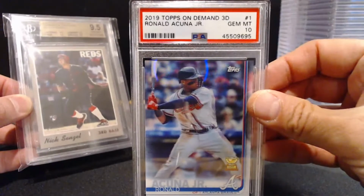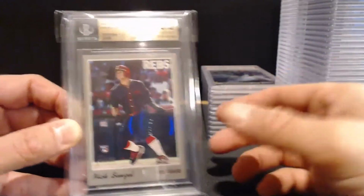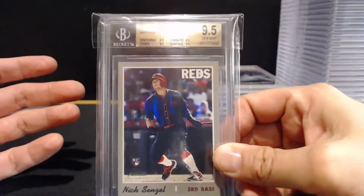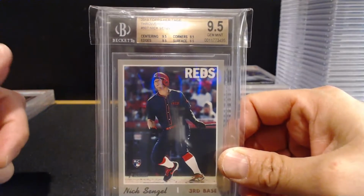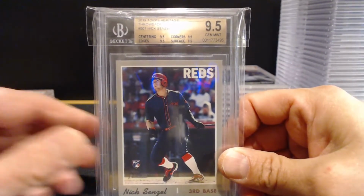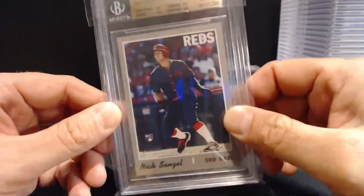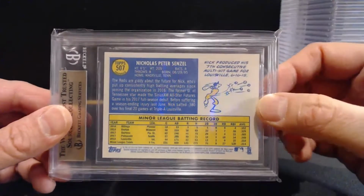Whereas on the PSAs, since I'm doing the bulk sub, they're $12. I got the BGS, I think that was a 10-day or 20-day, and I had them back within 30 days start to finish from when I sent them. So that was nice to get that back. But this is a cool card, and if he takes off, it's a throwback. So I think they estimated it about 25 copies.